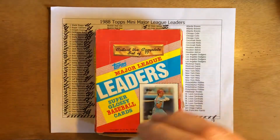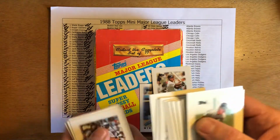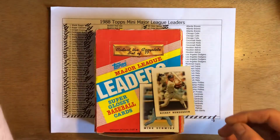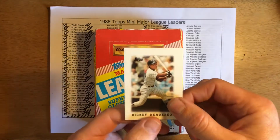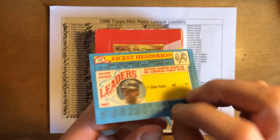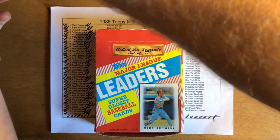Whereas if you look at a great player, don't get me wrong, Rickey Henderson, fantastic player. He missed a whole bunch of games in the season, but in order to stretch to get him in to be a league leader, he was 5th in stolen bases, you know? So although the concept's pretty cool, I think they kind of missed the boat.